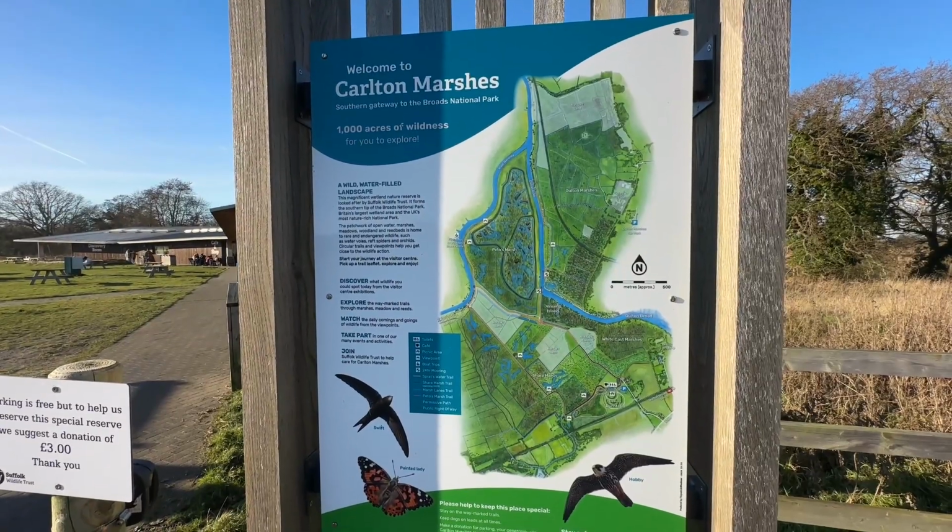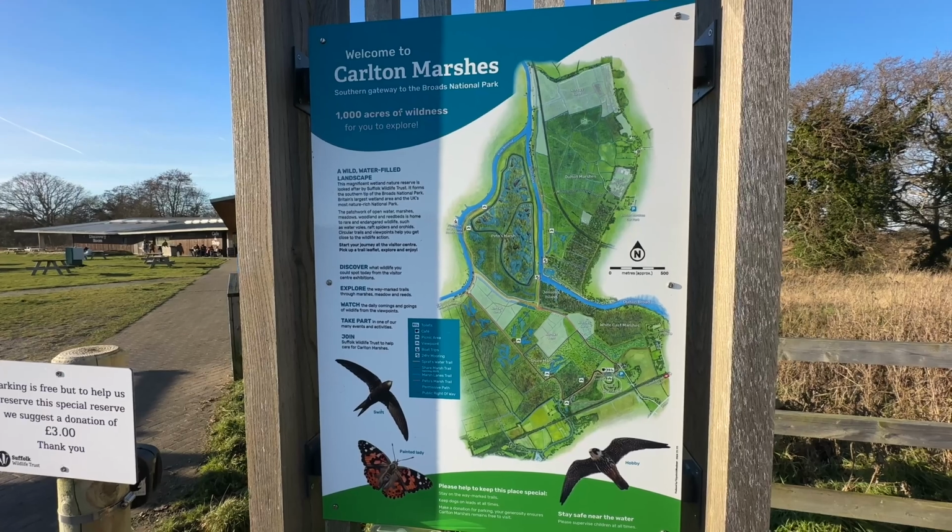If anyone wishes to see the map of Carlton Marshes, here you have it.